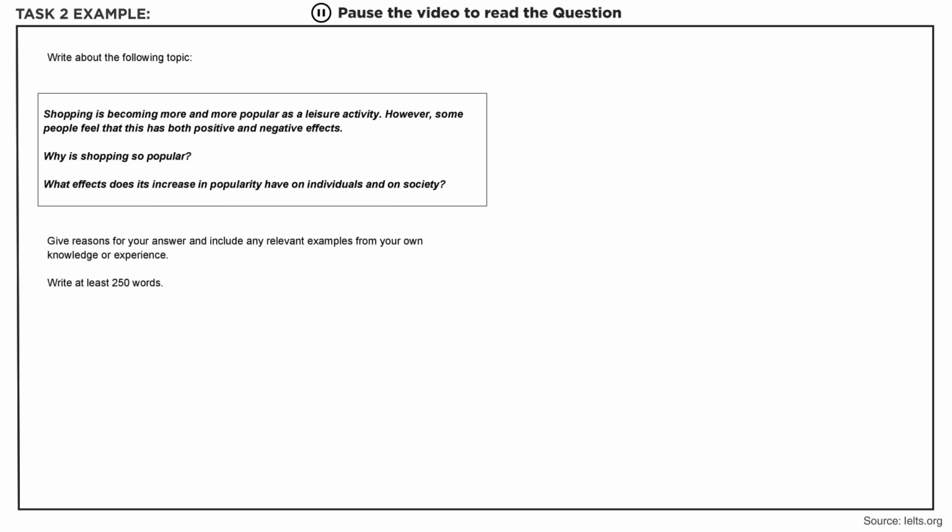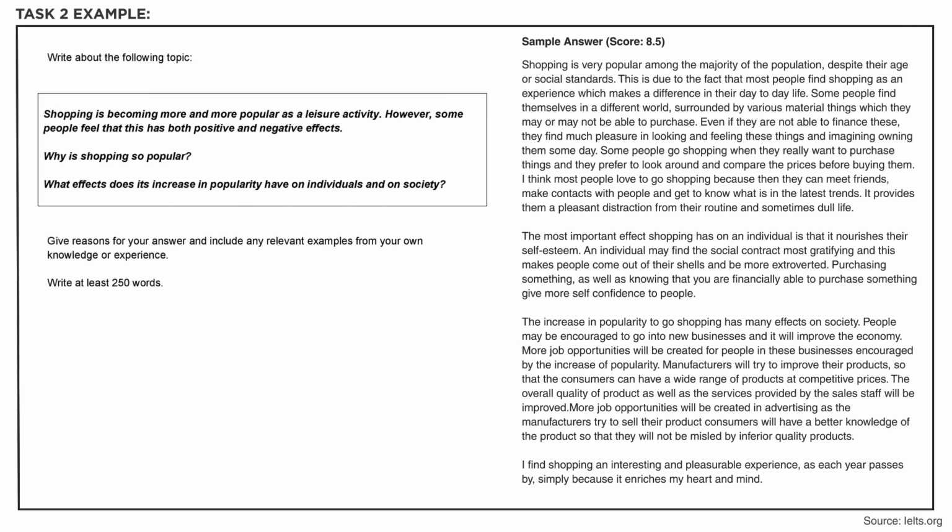In this task, you're asked to write an essay about shopping. Just like we did for task 1, even in task 2, it's important to cover the main ask of the question. In this case, we are asked to discuss why shopping is popular, the effects it has on individuals and society, and are asked to include any relevant examples from our own knowledge or experience. Now let's look at a sample answer that scored an 8.5. Pause the video and take a moment to read through the answer.